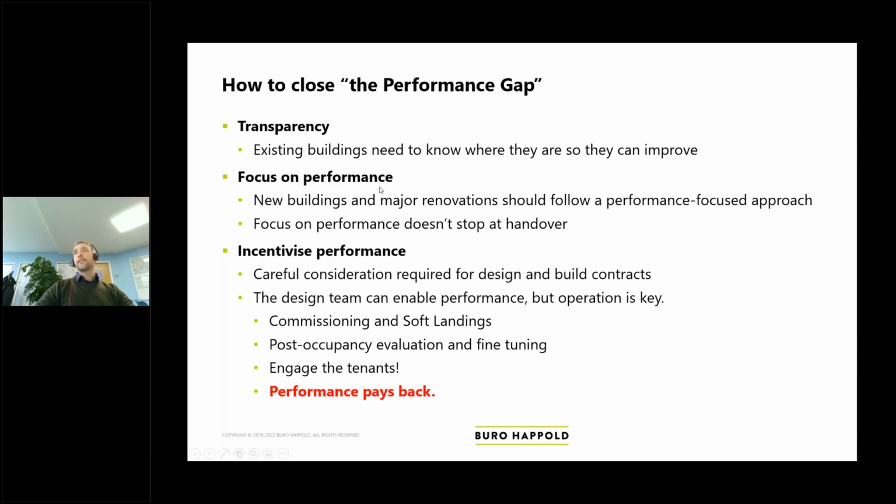Focus on performance in design is another key one, which is kind of the obvious thing. And making sure we understand that performance doesn't stop at handover. And then my final one is incentivized performance. So the contractor needs to be incentivized for the building to perform. The building managers need to be incentivized. So we need to kind of figure out how we form that as part of how we're trying to achieve performance, incentivizing the tenants as well. And unlike a lot of energy saving measures from the past, closing the performance gap really will pay back. In a building of this scale, it's a very large sum of money.